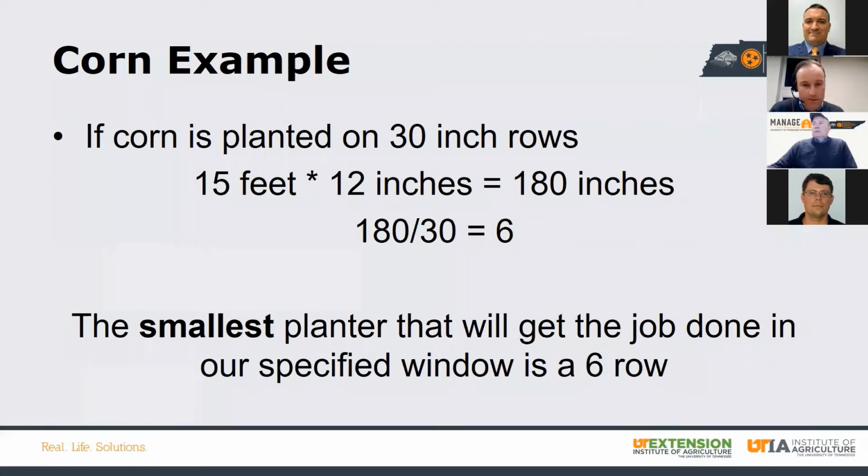So the smallest planter that will get the job done in the specified window, if all of our assumptions hold, is a 6-row planter. Now, I know there are people out there that have probably planted 900 acres of corn with a 6-row planter. But most of the time, you'd probably prefer to have something a little bigger. Most farmers don't want to do the minimum because, like I said, you really only get one shot at doing it right if we're talking about something like planting corn.